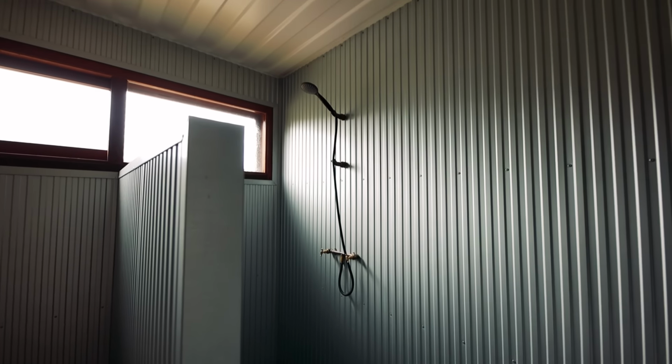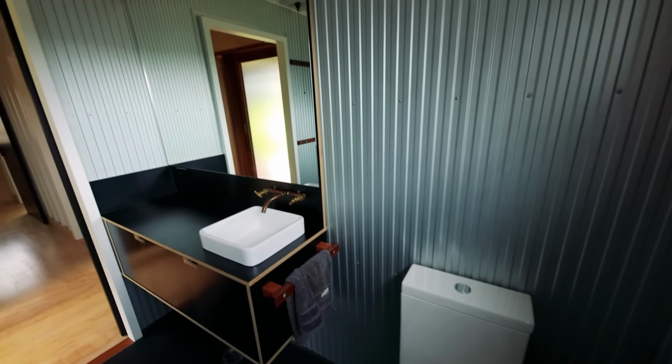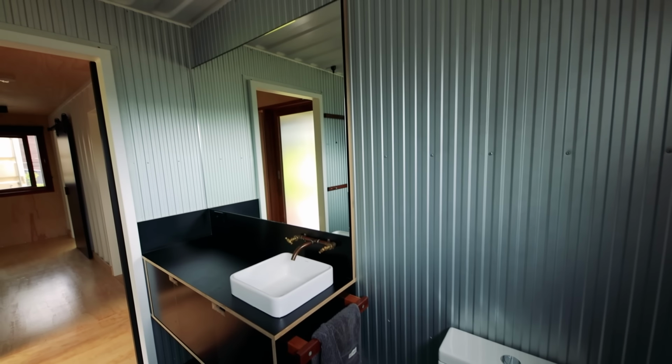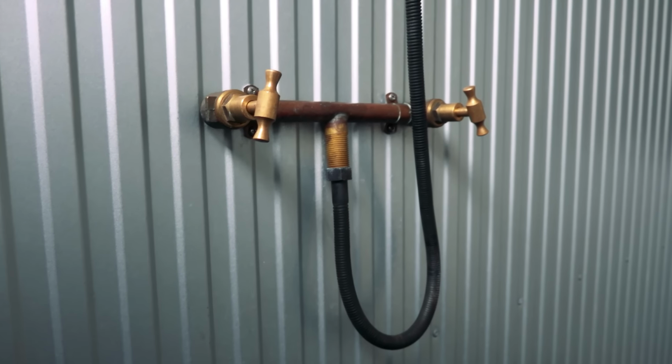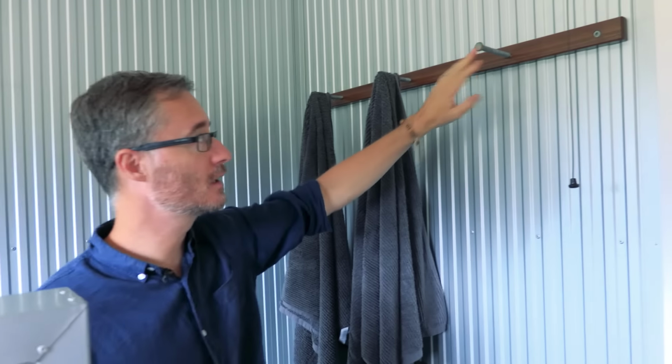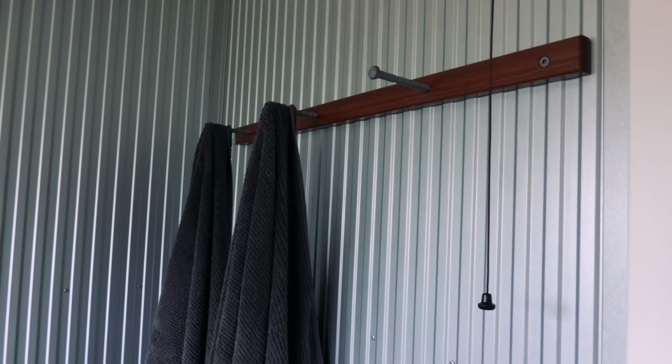One of the things we really tried to do is to limit the use of chrome in this house, because it's an energy intensive toxic process. So here we've just used everyday garden taps, and we've also used copper pipes to form the tapware. Here we've just got simple bolts and timber just to hang your towels on, and really trying to keep things simple and paring them back.